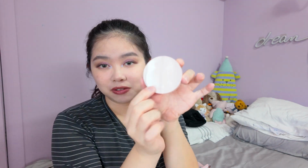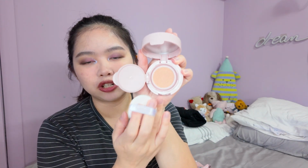Mellow Matte Cushion. They only had 2 shades, and I got it in BE02 Natural. I have never tried Rom&nd's base product, surprisingly enough. So this is basically like a mini cushion, and you guys know I love cushions. So cute, so tiny, everything miniature size, adorable. And this is the shade. It's basically like a traditional cushion. It does have a slight scent to it. It's nothing overly fragrant, but more like a typical cosmetic smell.